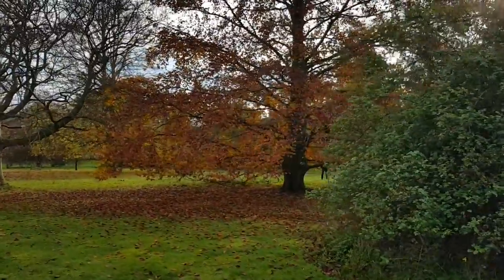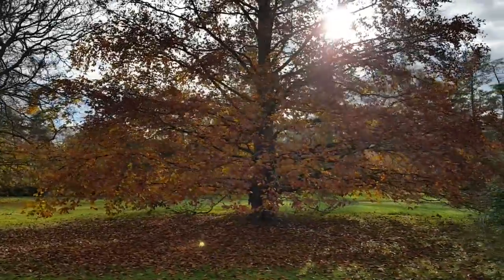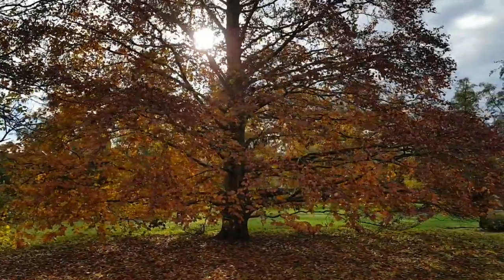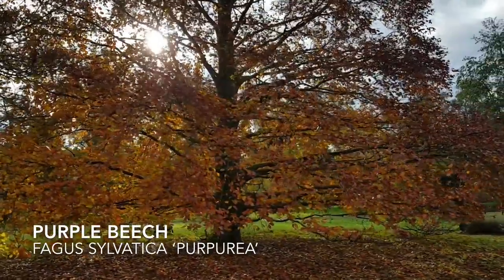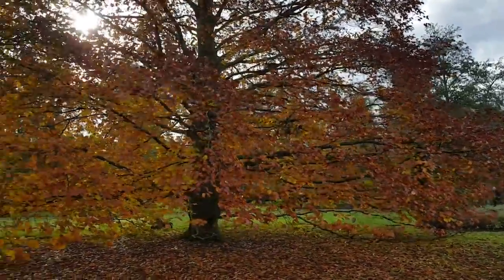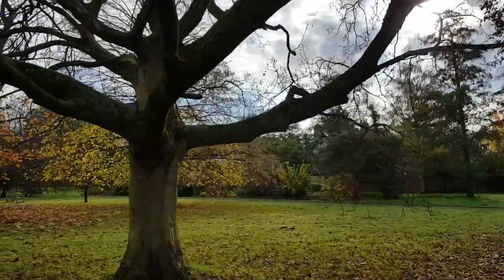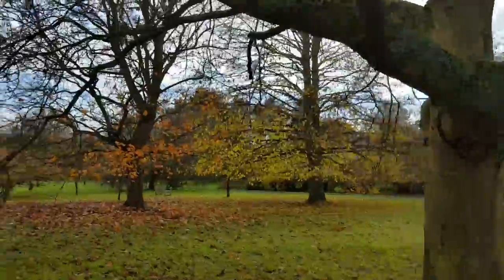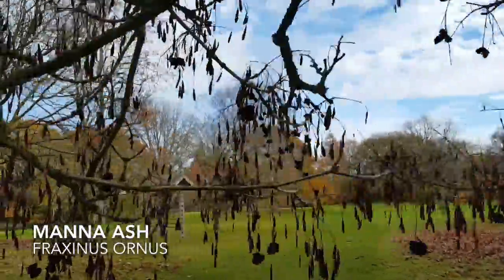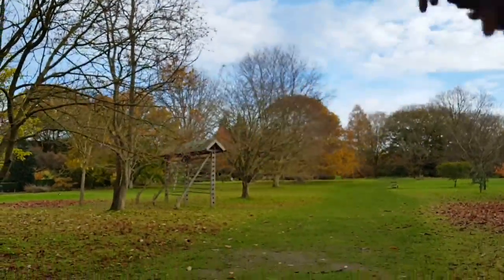And you can also see here, with the sun glinting through, the coppery tones of the foliage of another of the beech trees, this time Fagus sylvatica purpurea, which lose their purple colouring and take on these beautiful russet tones. Wandering beneath the canopy of Fraxinus ornus, or the manna ash, which is full of these beautiful fruits dangling elegantly.